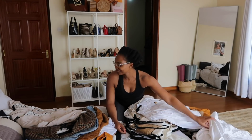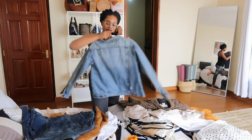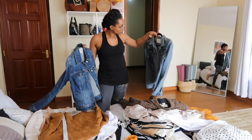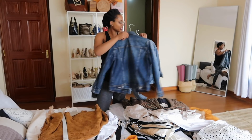Let's let it go. Now I've got blazers. I love all my blazers, so those are all gonna stick. And denim jackets. Do I need 2 denim jackets? This one is more sleek and this one is a little bit more relaxed. I do need 2.